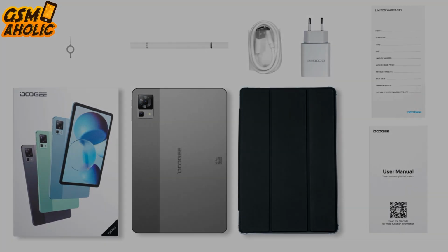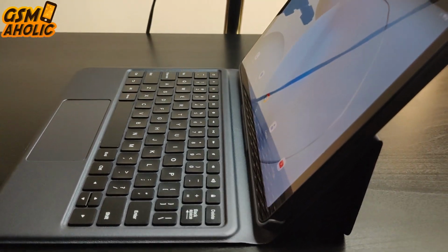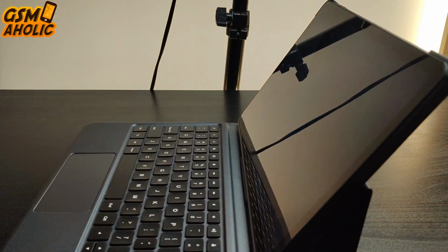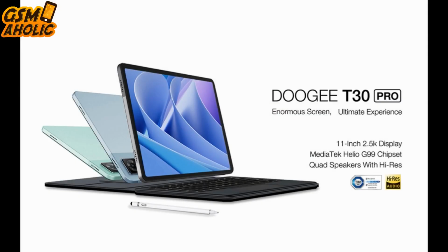The Doogee T30 Pro supports connection to an external keyboard through the docking plug-in interface. However, the keyboard or keyboard-equipped case needs to be purchased separately. Now let's talk about my impressions of this tablet. The T30 Pro boasts a sleek metal body and it's available in 3 different colors.